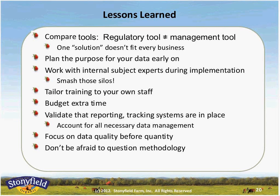And quickly, once again, I'll run over the lessons learned and additional lessons as well. If you are looking for a tool to do something similar to what we've done, I would mention that a regulatory tool is not the same as a management tool. So a tool that is meant to just report a number for the purposes of reporting a number is not the same as a tool that would allow you to drill down into different focus areas and trace the origin of your impact. That's a long way of saying that just one solution doesn't fit every business.